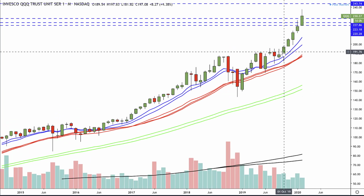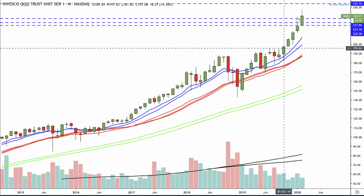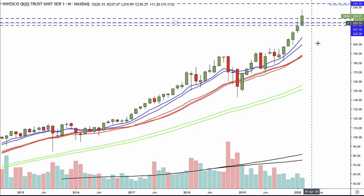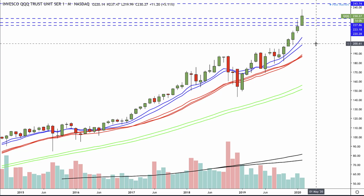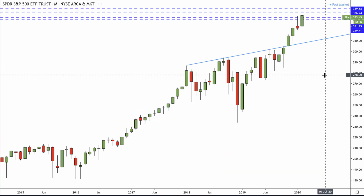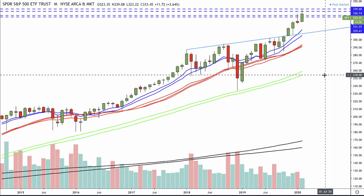We got 1, 2, 3, 4, 5, 6 green candles in a row away from the moving average. So it actually would be nice to get a pullback before we continue higher. But overall, I don't think the markets are done yet. I think the market has one more push up, probably into the election.